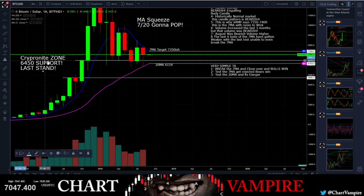This is it. If this line gets broken and this opens lower than this, going in the southern direction, and if you do get below this 7MA, so the challenge is for 1 month, you need a candle to open below the 20 or above the 7. And all it's got to do is open. And we haven't had that action happen.